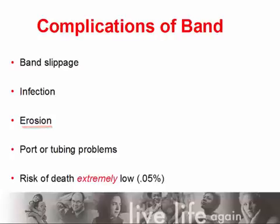This means that the band wears a hole through the side wall of the stomach so that part of the band is actually inside the stomach. This is not a life-threatening complication, but it's a serious one because the only way we can get an erosion to heal is to remove the band.